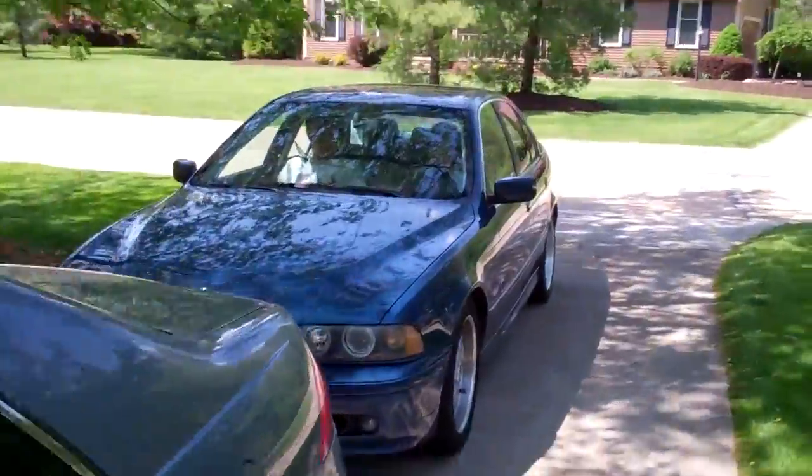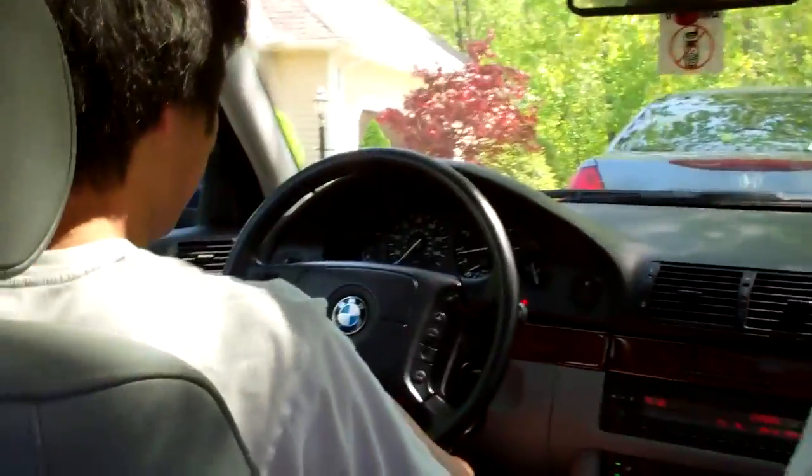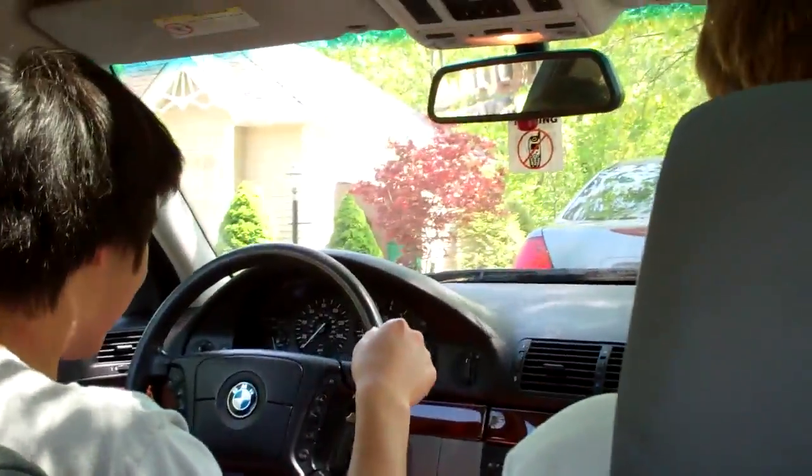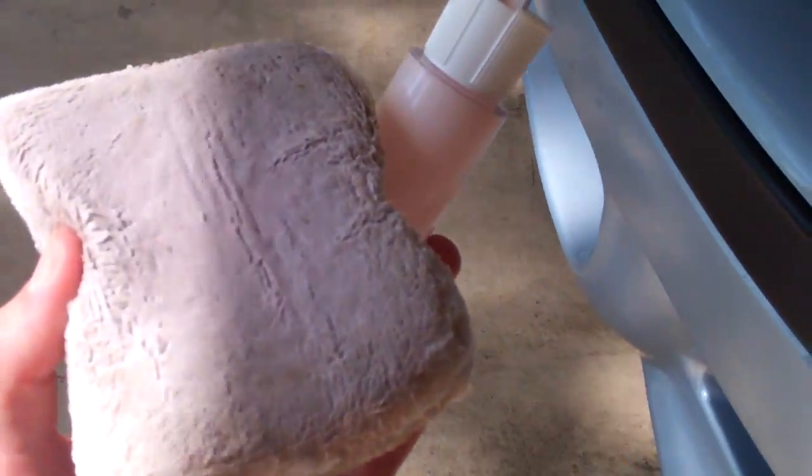All right, guys. We're back at the house now. Kenan came over after school. And Andrew's going to take the 525 out here, see what he thinks. I'm still working on the M5 wax, but I'll get back into that this afternoon. Oh, it's hot in here. Damn. There goes Andrew in the Ridgeline. I'm still working on this.